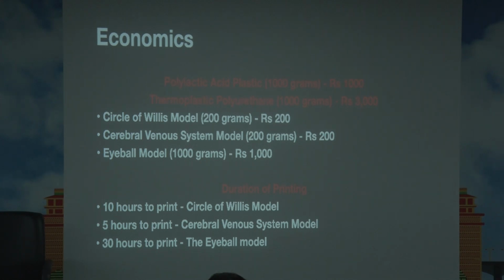The polylactic acid and the thermopolyurethane material, as you can see, are very cost effective. This model, my dear friends, takes just 200 rupees to print a circle of Willis. For the cavernous sinus, it is 200. For the eyeball, because of the complexity, it came up to 1000. It took 10 hours to print the circle of Willis model, 5 hours to print the cavernous sinus model, and 30 hours, because of the complexity, for the eyeball.